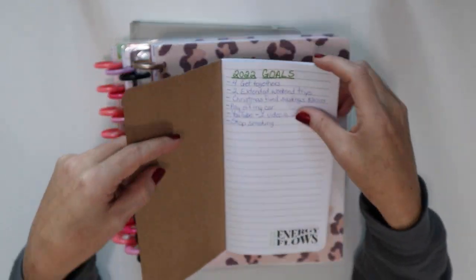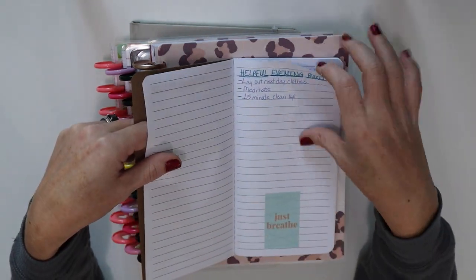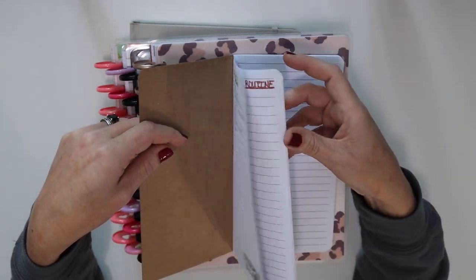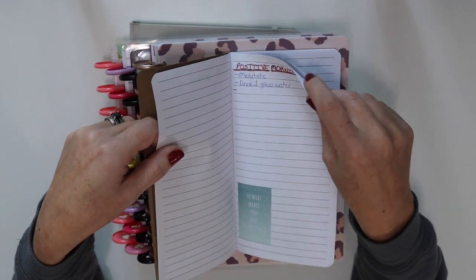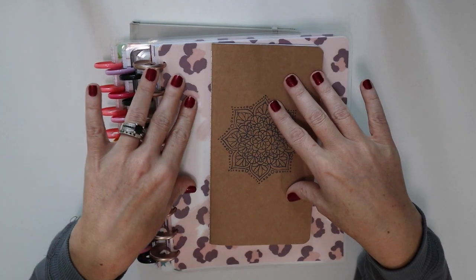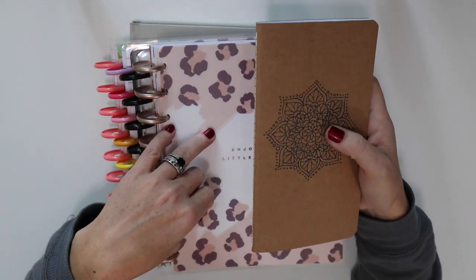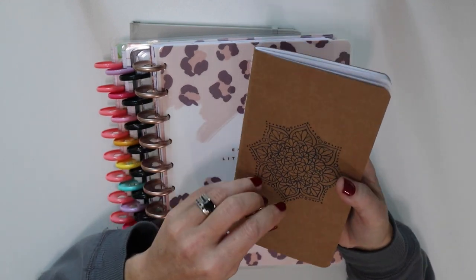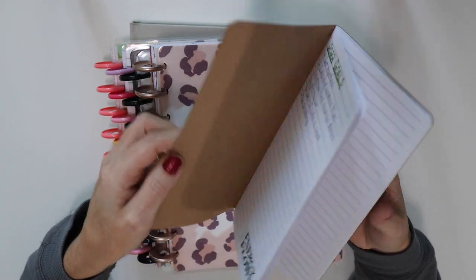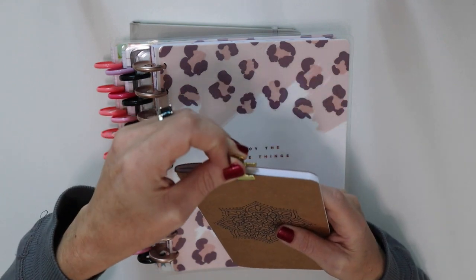So I did go ahead and start writing some things down in it because I am planning some things out for my 2022 goals and things to do, revamping my morning and evening routines as well. So this is like rough draft notes, I guess you could say, before I actually put them out onto one of my filler pages and make it a section in my actual planner. So I really like this idea, and I have found that just by doing these few pages already, I really like the size of this for using it for quick notes.